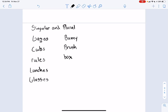All right. Now let's look at bunnies. You know how bunny ends with a Y? Well, as you're going to see in a video I'm going to put up, you're going to change the Y to an I and add an ES. Change the Y to an I and add the ES.